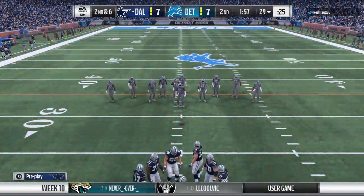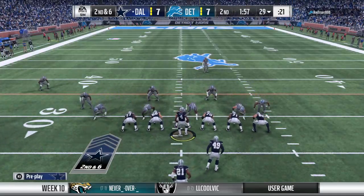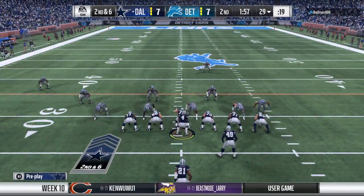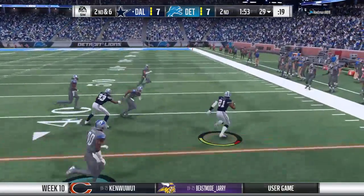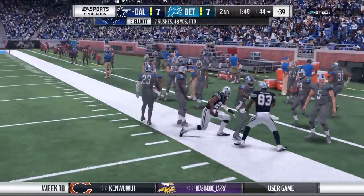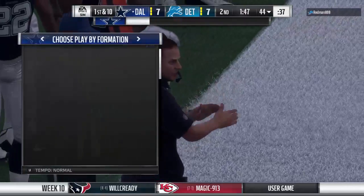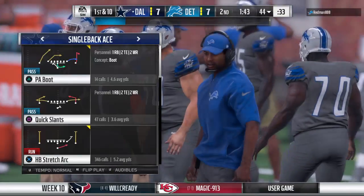And after the play on the ground, that brings up second down here. They go to Elliott again. And he's got room. He finds an opening past the 40. And they'll get it up just short of the 45 at the 44. And a nice carry there of 15 yards.